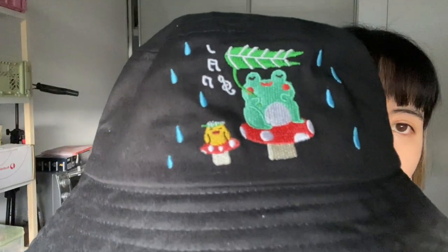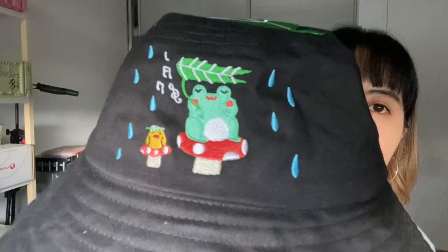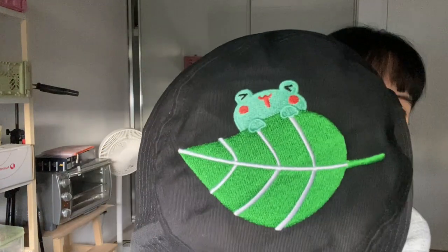Here's a close-up of what it looks like. It's just Froggo and his chicken friend chilling in the rain together. On the back here is a happy mushroom and just a really happy Froggo on the very top. It doesn't really go with what I'm wearing right now, but this is what it looks like on. I really like it. You can also bring the rim up if you want for another look. Ah, it's so cute. Oh, I think my new hair length goes really well with the bucket hat too.